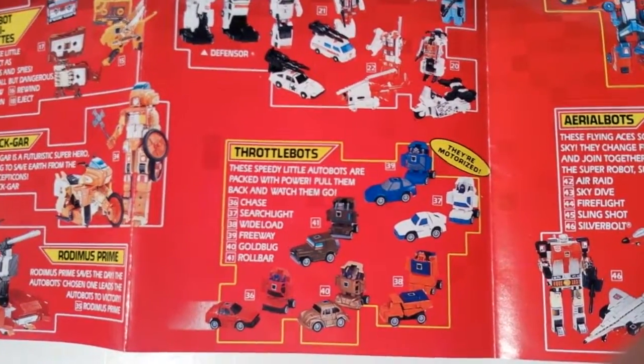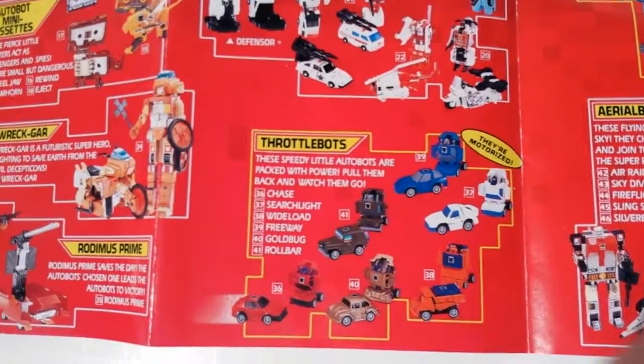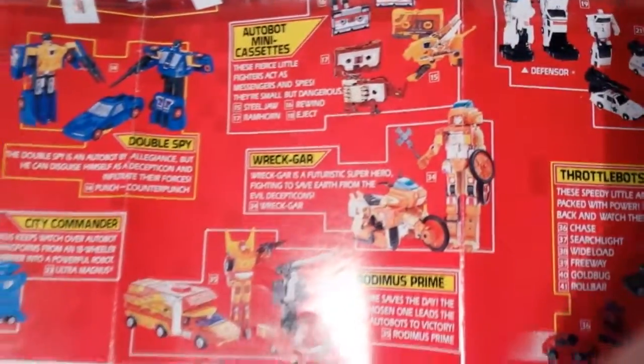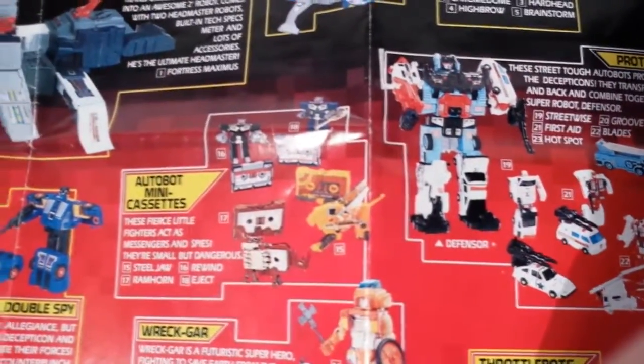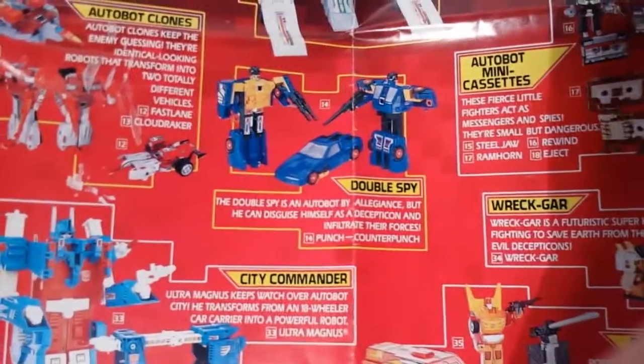Throttlebots. Those are like the Battle Chargers, only small. Yeah, I don't think they were too popular. There's our friend Hot Rod. There's Blaster's little buddies, his minions. Double Spy. This one confused me.